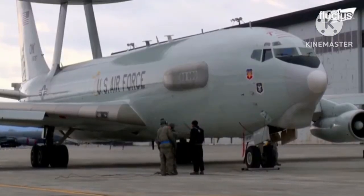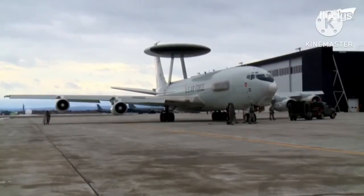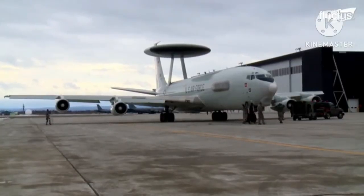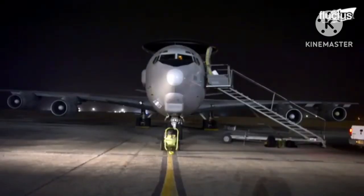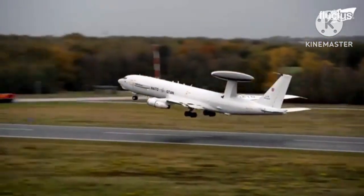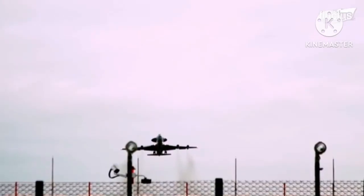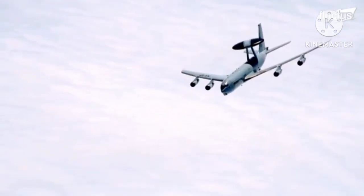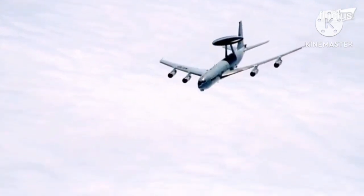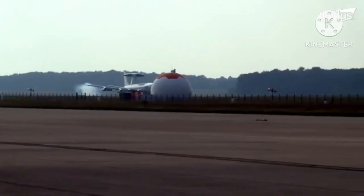Few military aircraft epitomize the importance of airborne surveillance and communications like the E-3 Sentry. Often referred to as the Airborne Warning and Control System, or AWACS, the E-3 is based on a Boeing 707 commercial airliner that has been extensively modified to serve as an airborne command post from which commanders can manage and direct military operations.